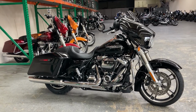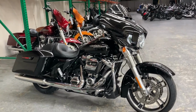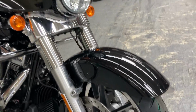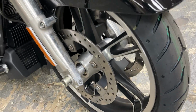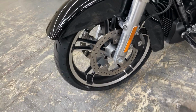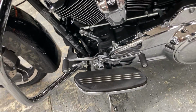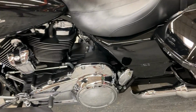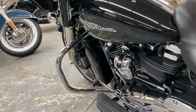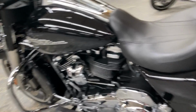Hey everyone, today we're looking at a 2019 Harley Davidson Street Glide, and this one is in vivid black. So we have dual disc braking up in the front, and this one does have ABS, which is nice for the standard Street Glide. It has the heel toe shifter, rider floorboard, passenger pegs, and it also has the engine guards up front, which you can stretch out on, or you can even put the highway pegs on there after, so it's even more comfortable.